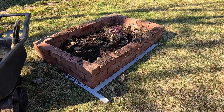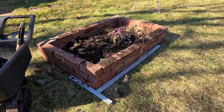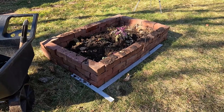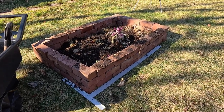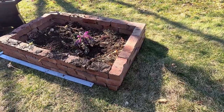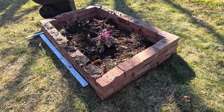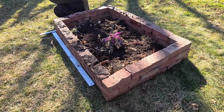And yes, something could knock this over, but once we get it full of soil, it will be even more sturdy. So I tried to put the top bricks in just slightly from the bottom bricks, and that way it will help to stay upright against some of the pressure that might occur from putting the soil into the inside of the bricks. And there's also a little bit of space in between some of the bricks, which will help it to drain as well.